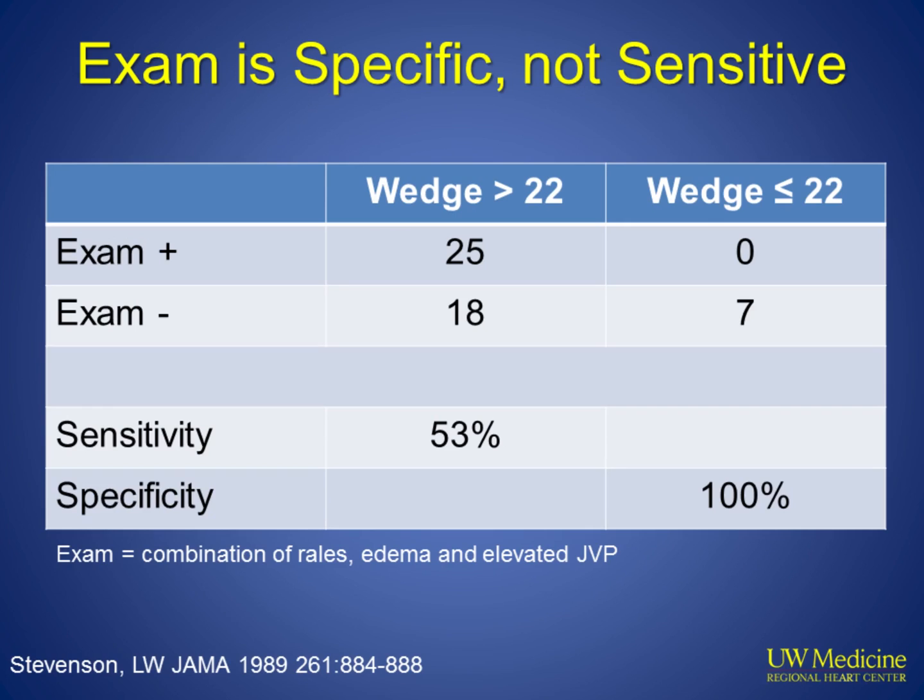All right. And how good is the exam? Okay, we're going to spend a lot of time looking at people's neck veins and so forth. And for the most part, I think this is a useful exercise. But your exam can miss things, okay? And that's what you have to be careful with. So, for example, the combination of rales, edema, and elevated JVP on physical exam, they scored these patients in this little study they did. And then they wedged everyone to see how dysfunctional their left heart was. And you can see that amongst patients with a high wedge, the exam caught 53% of them. Viewed another way, you missed almost half of them who had a bona fide problem that you did not detect.